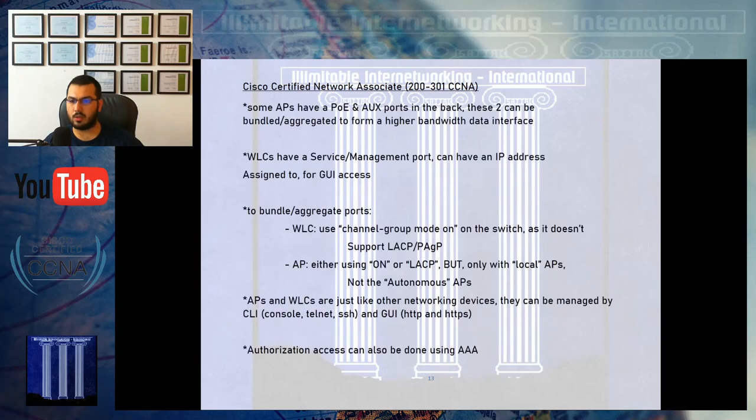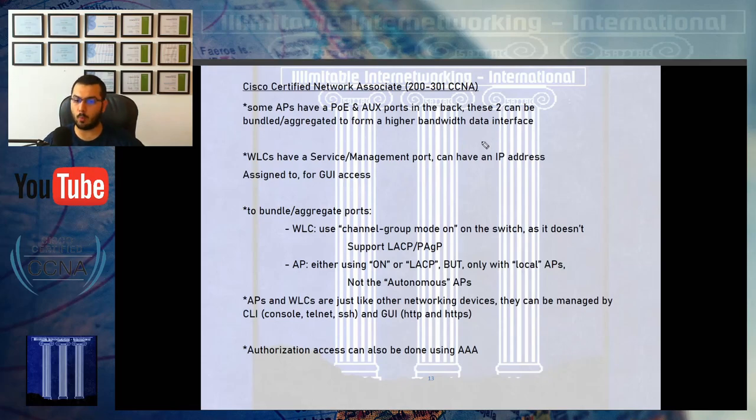This is modes and there is notes. Yes, this is notes, and notes saying to bundle or aggregate ports in a controller, just like the question says. You can use the channel-group mode on command on the switch because the WLC does not support LACP or PAgP. Okay, good. Let's go back and see if this information is helpful in any way.